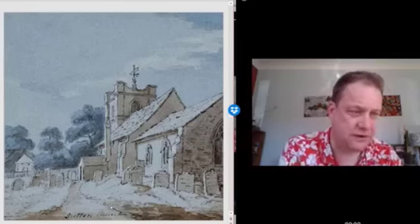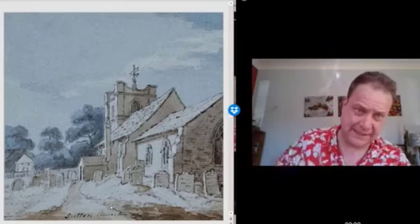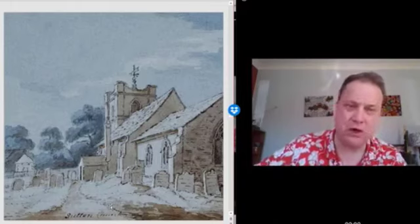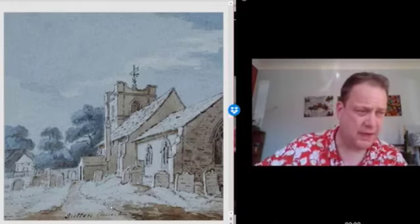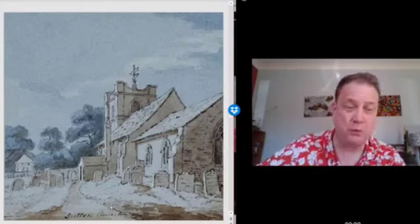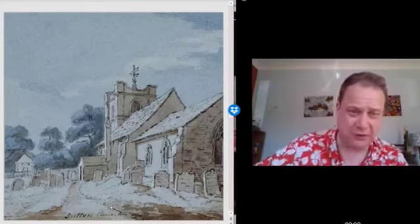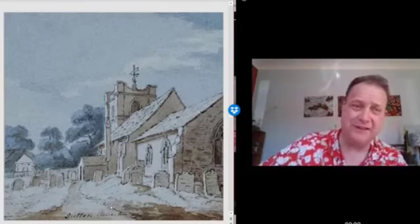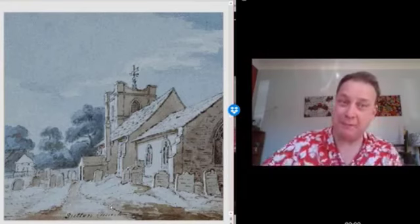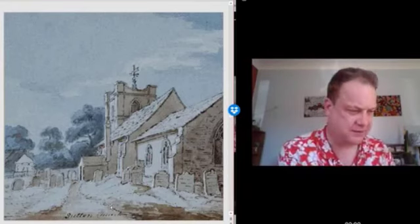And the daughters of James Gibson, they certainly didn't live in the parish. We know that they lived in Hampstead, some 15 miles away on the other side of London. Nowadays, some people wouldn't be seen dead south of the river, but back in the 18th century, that was obviously not the case. They were quite happy to be seen dead in Sutton.